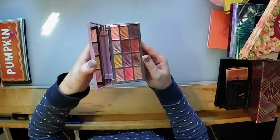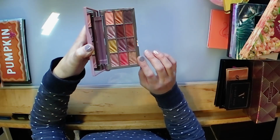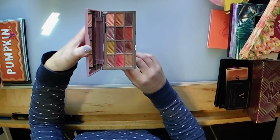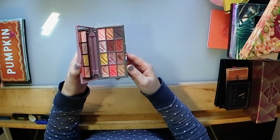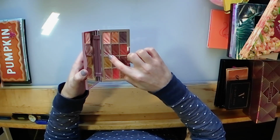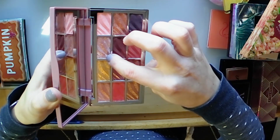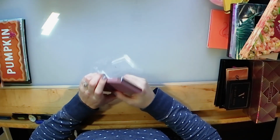And this one I love. I love the ridging of the eyeshadows. I don't know why, this just makes me smile, but again, this is a very pretty palette. It blends really easily. One thing I'm not a fan of is there are two shades in here that are very glittery, and they will leave flecks of glitter all over your face.